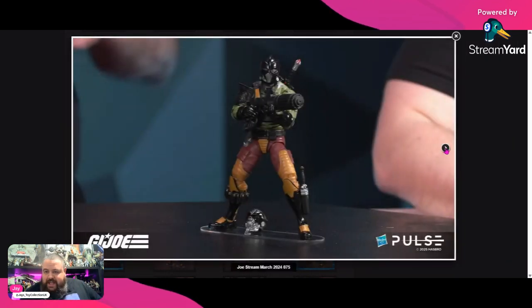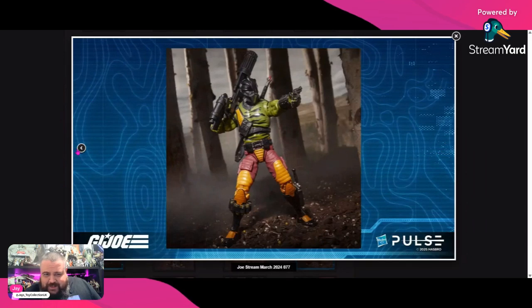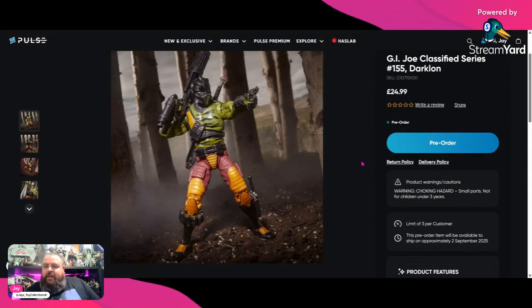So there we are then. There he is in person. A bit of a weird one for me, this. I'm not familiar with the character, if I'm honest with you. He looks, I don't know, it's a weird design. It almost seems like it fits in with these Tiger Force figures, really, in terms of the color schemes they've gone for here. So not one I've got an inkling to pick up straight away when it comes to any sort of pre-ordering process. And again, if we go back over to Pulse, you'll see he is up here again. He's number 155 in the line, and again is a $24.99 standard priced figure.